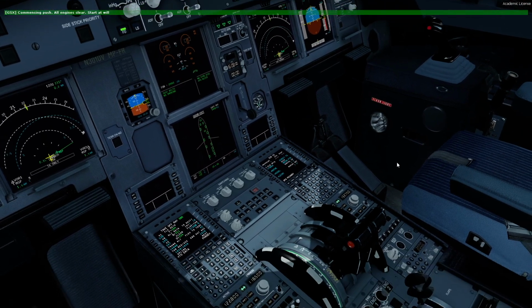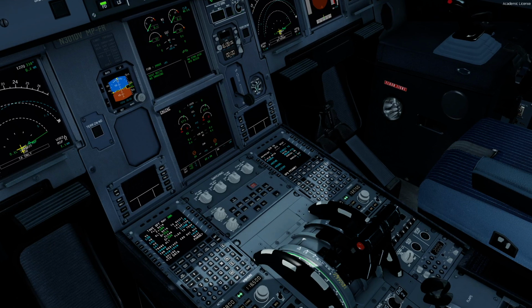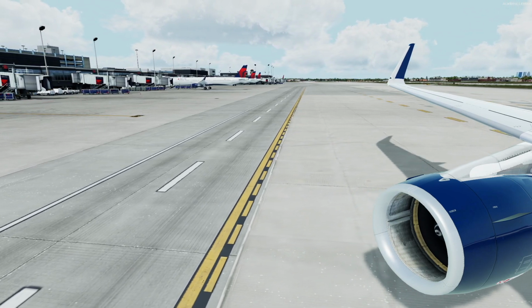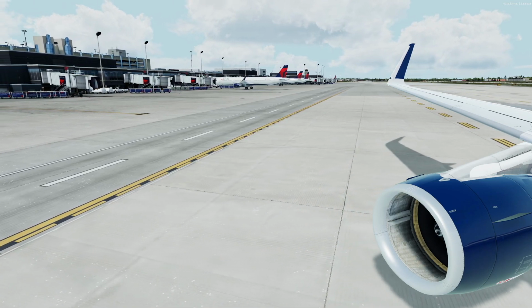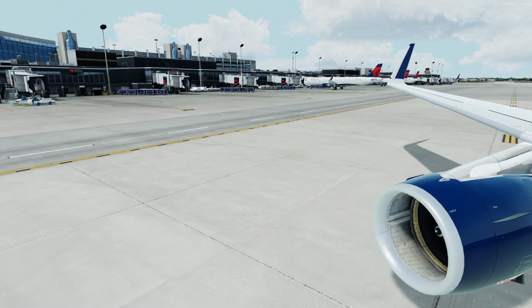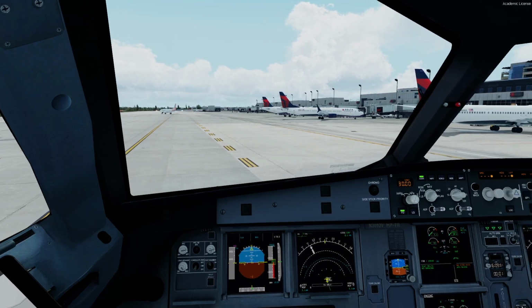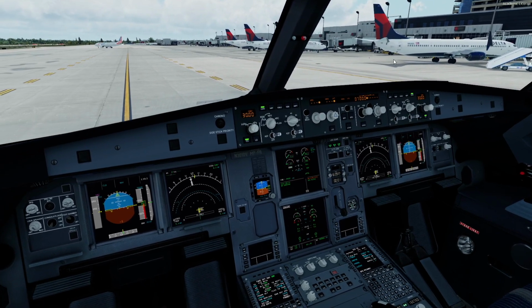Starting the block time. And we are good to fire up. So ignition to start, waiting for the bleed air. There it is, and starting number 2. And as always, GSX is being louder than the engines. Starting number 1.